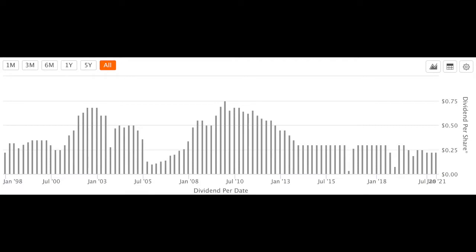Additionally, you can see that that dividend has pretty much leveled out around 25 cents a share as of January 2013. And the consistency has really been there, as we've pretty much been staying right around that 25-cent a share dividend price.